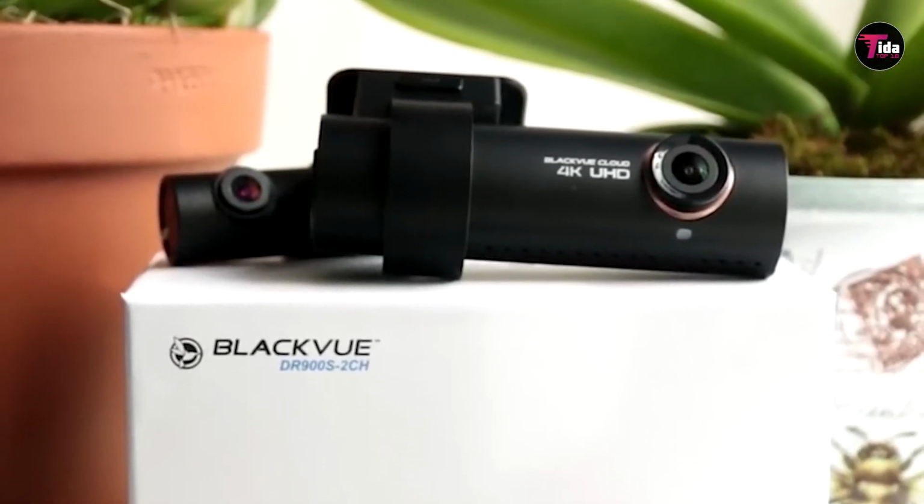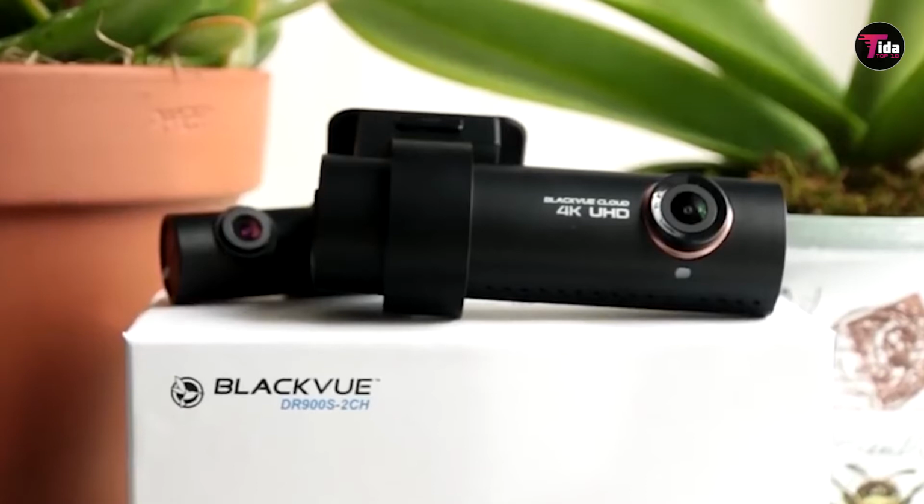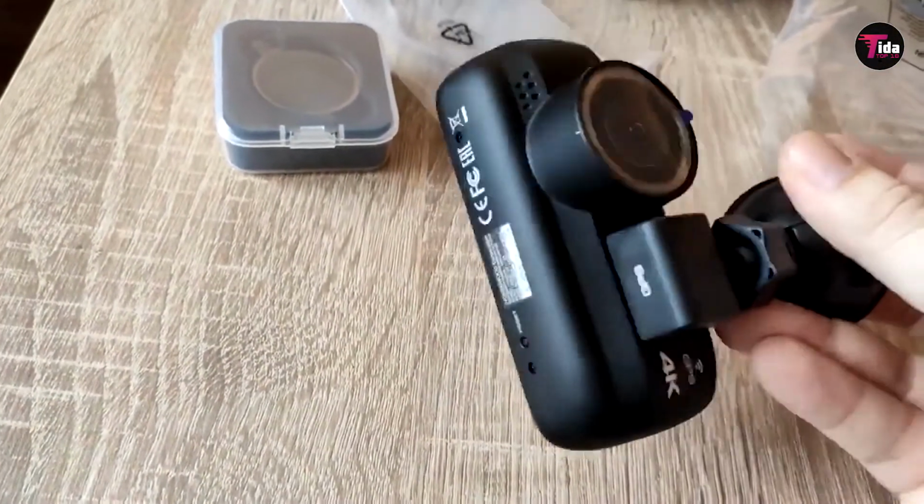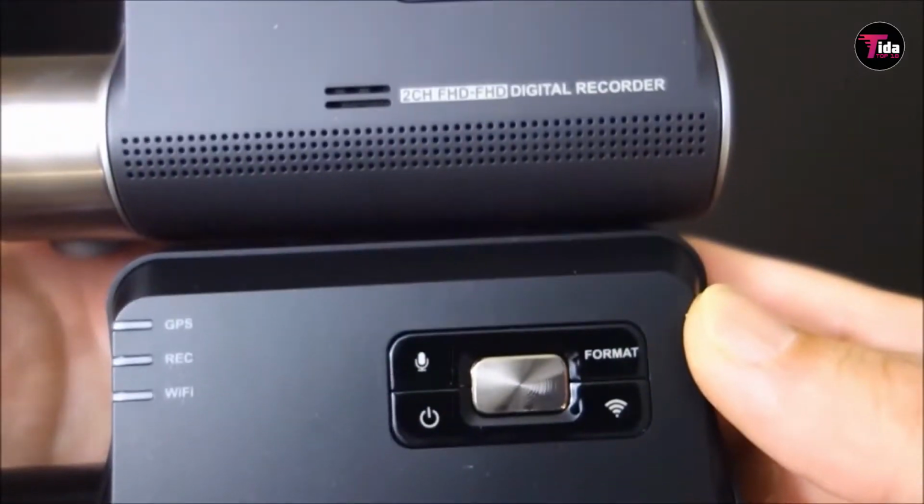It might sound like a lot to take in, but we've rounded up our favorite dash cam models below to explain each one's key features, pros, and cons.